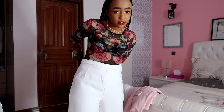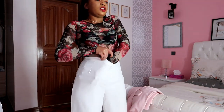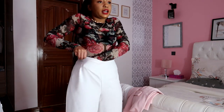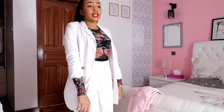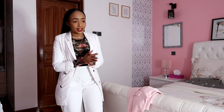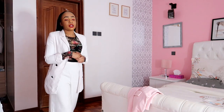So far it's not looking too bad, it's kind of baggy, but it's fine. It's all cool. I'm struggling with the zip. Okay, whew. So I just have to fix the dress in here so that it doesn't look like it has some lines showing. This white blazer I got from Dubai. I don't remember which place I got it from, but I think I already put makeup on it when I was dressing, but it's fine. This is how this white blazer looks, and I feel like they go together pretty well.